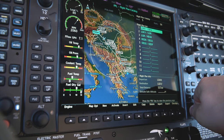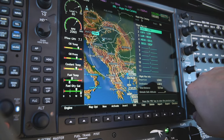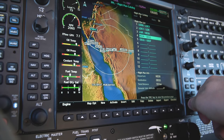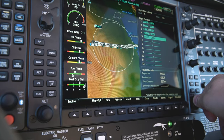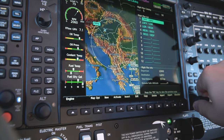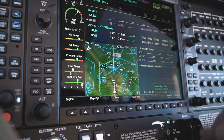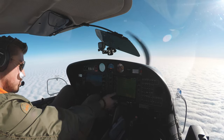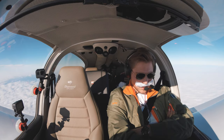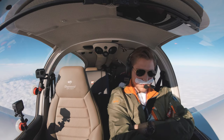So in total this is about 2,300 nautical miles. Takes us 3 days. So we're gonna transfer some fuel here. Fuel transfer is on. Yeah, cruising along here at flight level 150. That's why we're off the oxygen again.